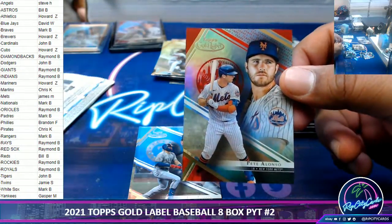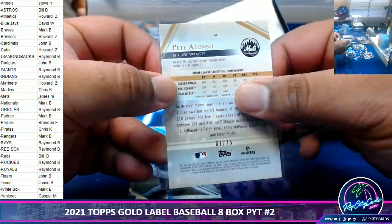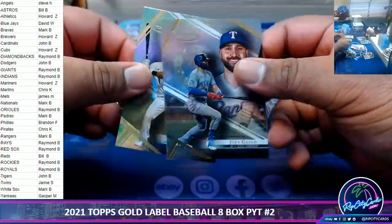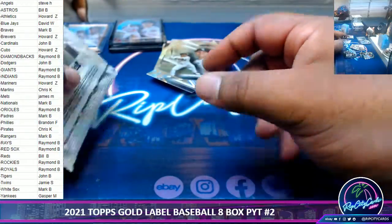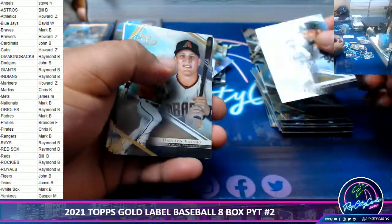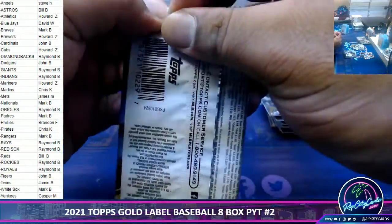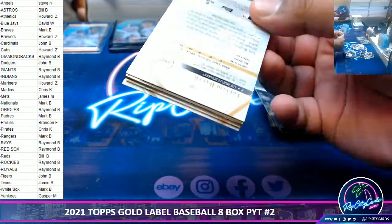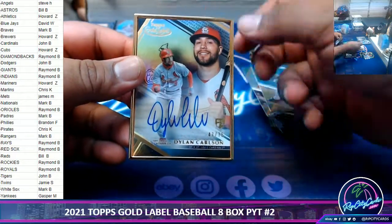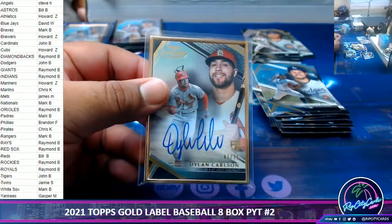Lots of reds to start here. A Pete Alonso to 75, 1/75 at that. Little eBay 101. Autograph is Dylan Carlson /75. Nice one, Cardinals.